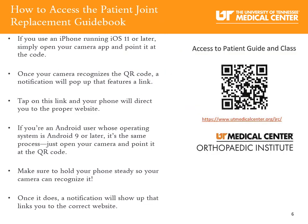Let's discuss how to access your joint replacement guidebook. If you are using an iPhone running on iOS 11 or later, simply open your camera app and point it at the code. Once your camera recognizes the QR code, a notification will pop up with a link. Tap on the link and your phone will direct you to the proper website.